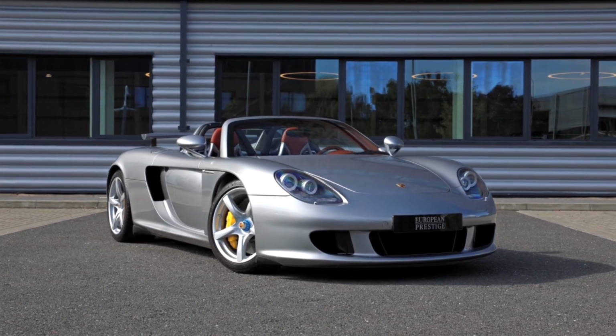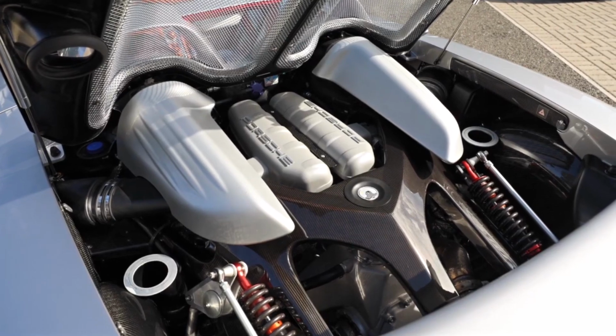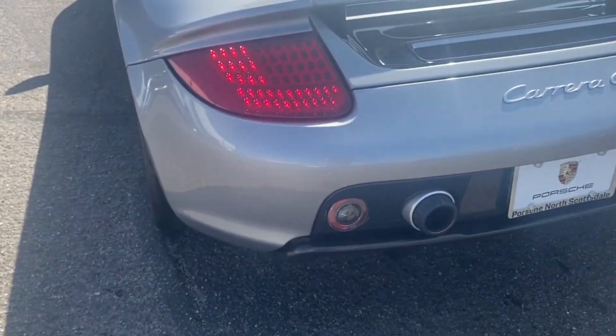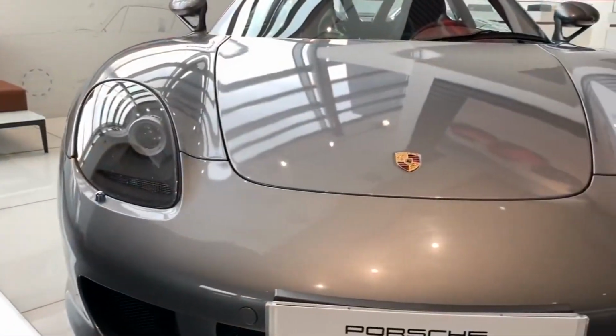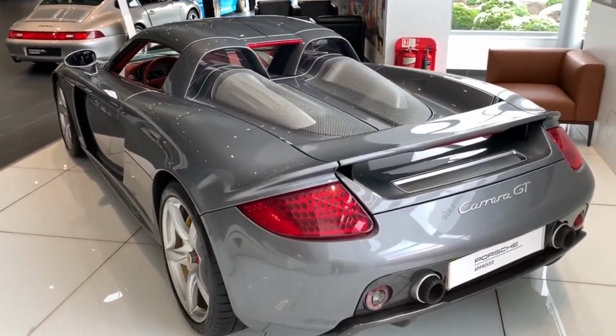Porsche's Carrera GT is a masterpiece of engineering excess. It housed a 5.7-liter V10 engine originally developed for Formula 1, delivering 605 horsepower through a 6-speed manual transmission. The entire car was built using carbon fiber for weight savings, including the monocoque chassis. But the over-engineering didn't stop at materials and engine.